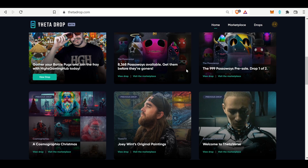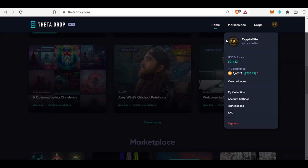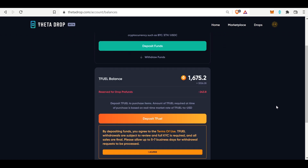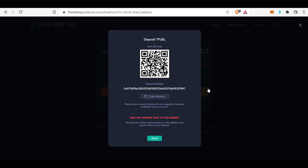And the last thing I want to let everyone know is how to fund your account. If we select your icon up here after you create an account, you can go to View Balances, and now you can see your USD balance or your TFUEL balance. If you select Deposit TFUEL and then I agree, now you can see your deposit address, and you can take this address and send money from any exchange or any wallet to your ThetaDROP web wallet. And you can use this TFUEL to purchase NFTs.